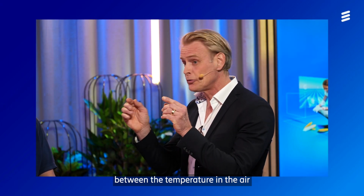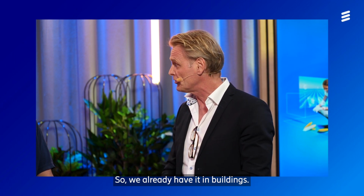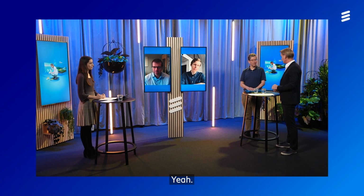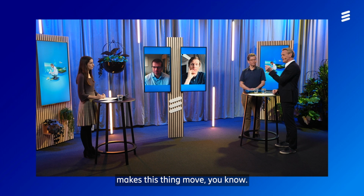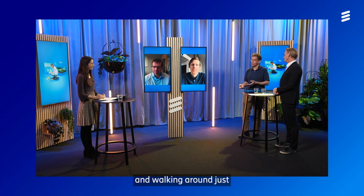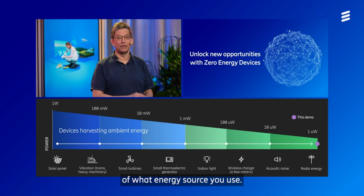The difference between the temperature in the air actually drives this actuator. So we already have it in the buildings, but the possibilities are great. Yes, the temperature gradients make this thing move. Really, absolutely. And you can think about if you have some sensors in your shoes and walking around, then you pick up that energy. So it all depends on the application, what energy source you use.